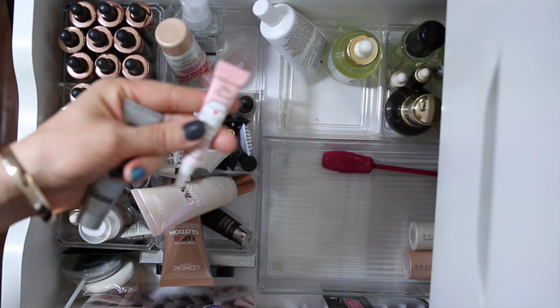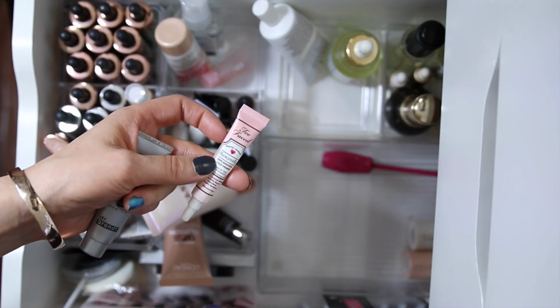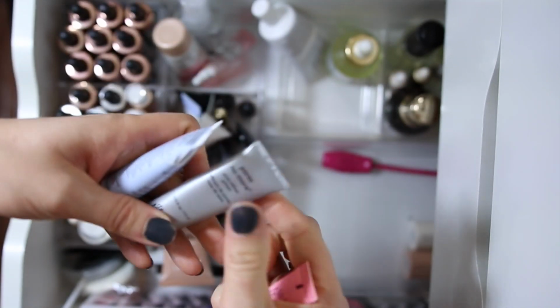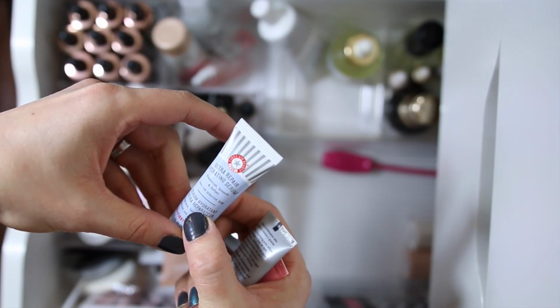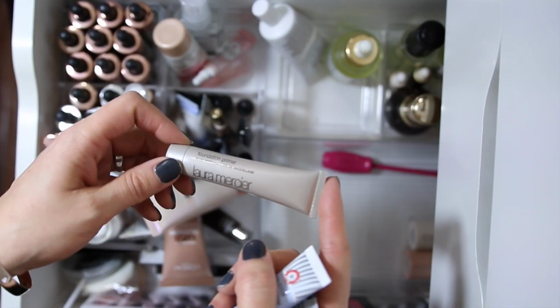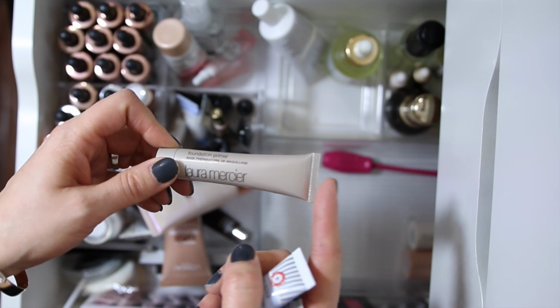This is the Too Faced Hangover RX Face Primer. I used to love this. I had one and I used it up, so I'm gonna keep this sample. Actually, I'm gonna get rid of the Too Faced one. I think I'm gonna get rid of all the samples. This is the Dr. Brandt Pores No More. This is the First Aid Beauty Ultra Repair Hydrating Serum. I'm gonna get rid of that. This one's the Laura Mercier Foundation Primer. I'm gonna keep that big hydrating one. I'm gonna get rid of this one.